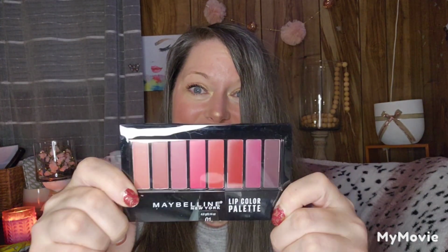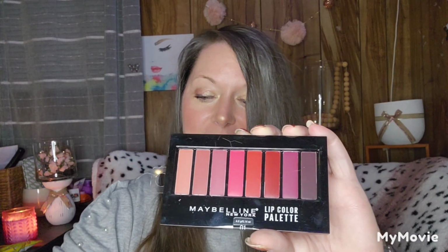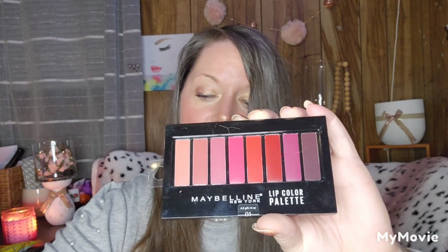An exciting blast from the past that I found were the Maybelline New York lip color palettes. Yes, found a ton of them, and I grabbed several of them for future giveaways because I have no more, and because I've made baskets with them, and I put a couple in giveaways, and I own one for myself, and I use it all the time. It stays in my pocketbook. I absolutely love this thing, so I picked up a few more to keep for giveaways.